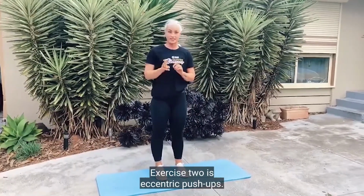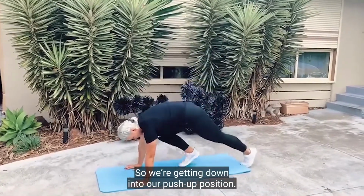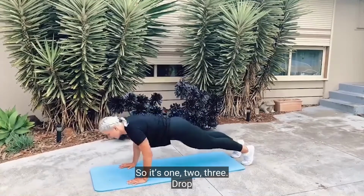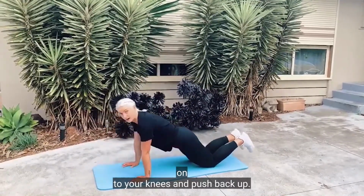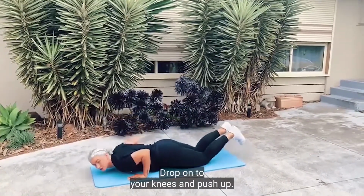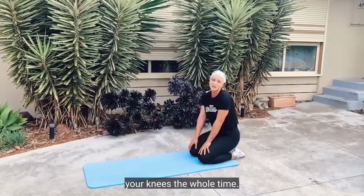Exercise 2 is eccentric push-ups. So we're getting down into our push-up position. We're going to lower for 3 seconds. So it's 1, 2, 3. Drop onto your knees and push back up. Okay, 1, 2, 3. Drop onto your knees and push up. If that's too difficult, then you can stay on your knees the whole time.